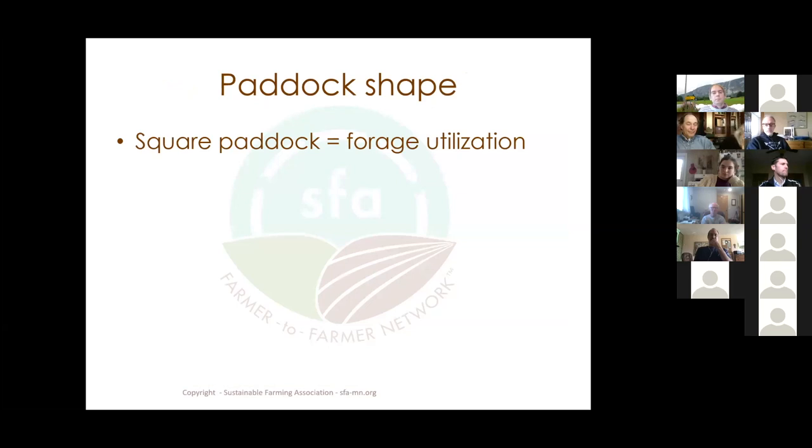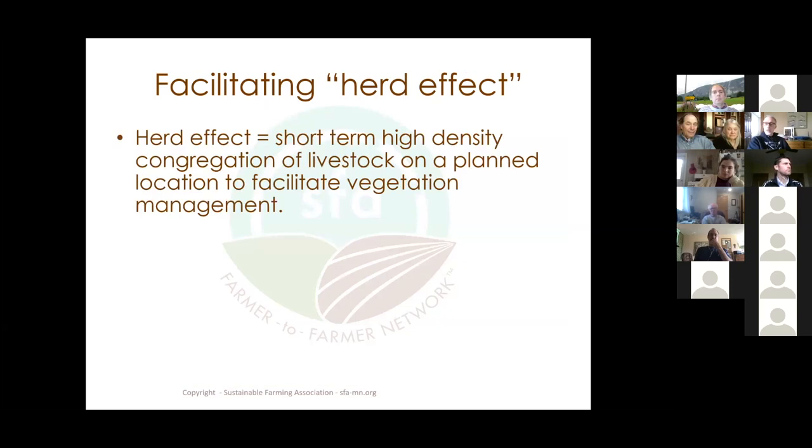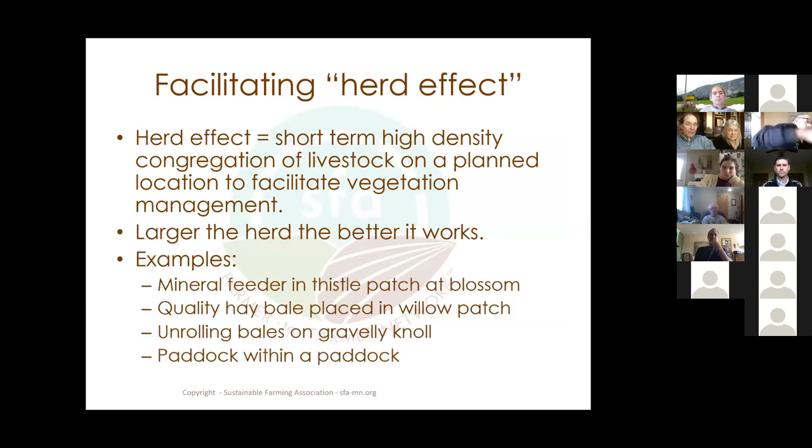Usually with square paddocks, we get better forage utilization, and with long rectangular paddocks, we increase our trampling. So just to keep that in mind. We can also facilitate what's called herd effect, and herd effect is short-term high-density congregation of animals on a planned location to facilitate your vegetation management. This works better with larger herds or flocks than others, okay? It's going to work much better with 500 sheep than it's going to with 5. Doesn't mean you can't do it, it's just harder to do.